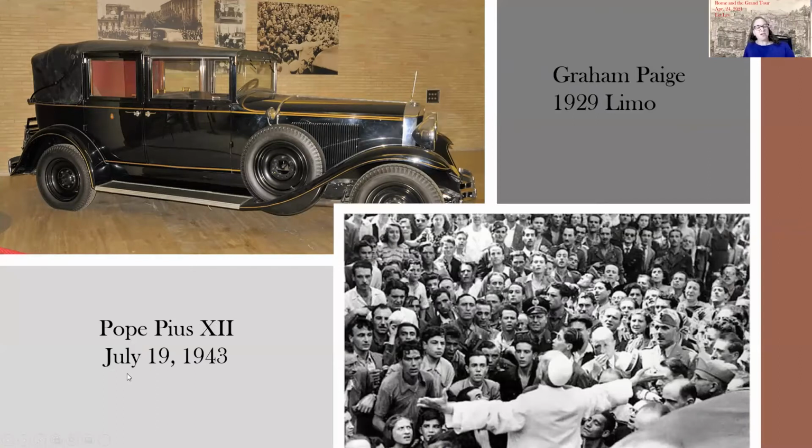But on July 19th of 1943, when the famous bombing happened in San Lorenzo, Pius XII hopped in the Mercedes and started to race across town so he could go be among the people. 1,400 people were killed in that bombing. And so racing across town, and as he was racing across town, what happened?